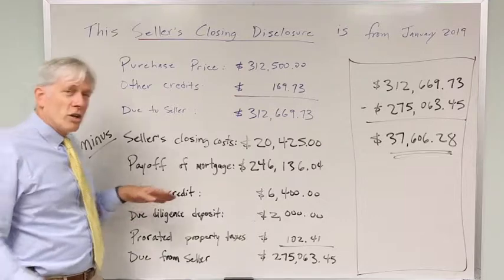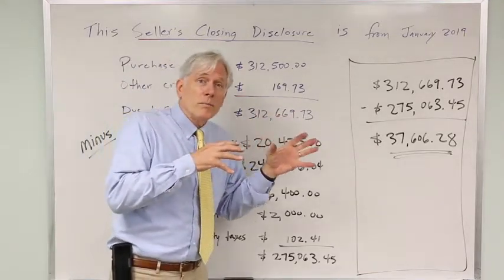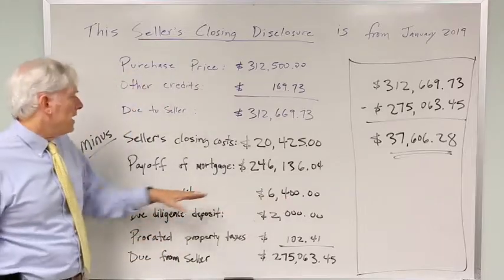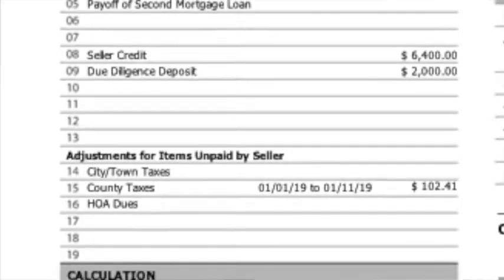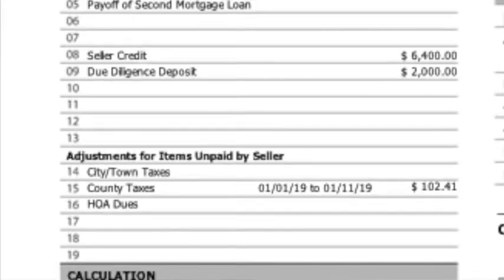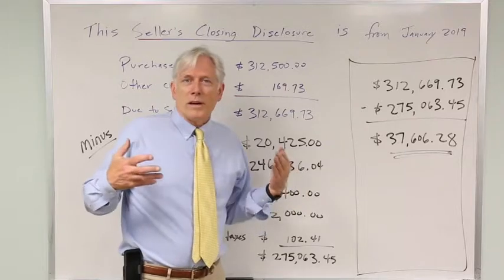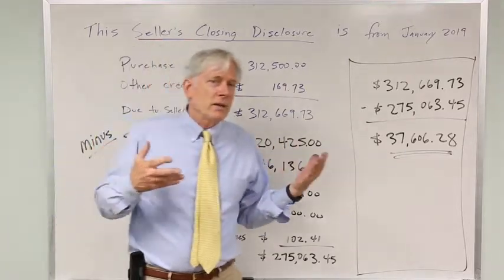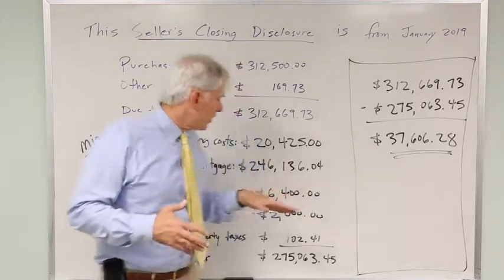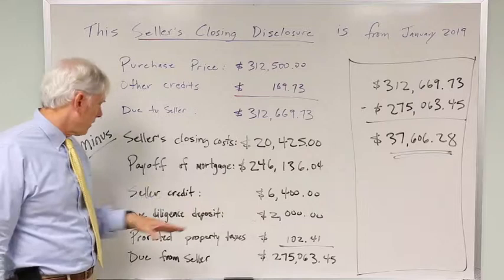In the negotiations in this particular transaction, the seller agreed with the buyer that the seller would pay $6,400 of the buyer's closing costs, of the buyer's expenses, and that negotiation was done in the due diligence period when the buyer found there was some need for repairs and the seller agreed but didn't want to make the repairs, so there was a $6,400 credit in lieu of making repairs. That's where that came from.